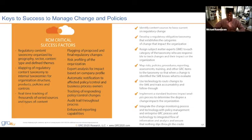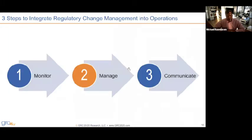From there, we implement a standard business impact analysis methodology to determine the change and its impact on the organization and rank it as far as some type of risk scale. And we integrate the change monitoring process and technology with policy management technology so that those policies can be kept consistent in the environment. And that last point brings us to the next slide as we move to step 2 in the 3 steps to integrate regulatory change management and operations. So in the first step, we monitored the change and identified what's changed in the environment. 2, we need to take action on it. We need to be able to update those policies in the environment to make sure that they're current, as well as the processes. Next slide, please.